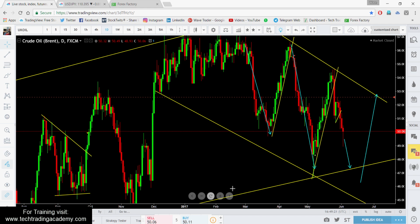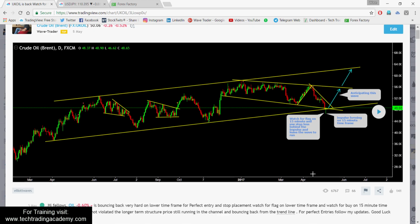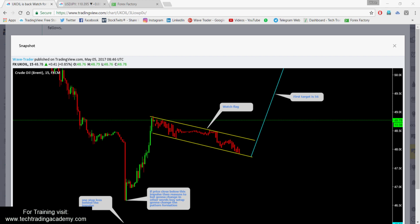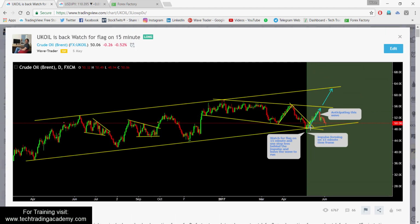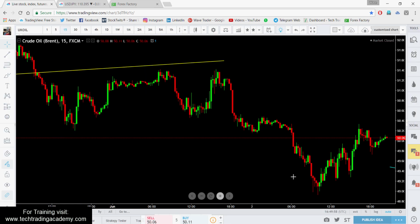Let me bring back the previous idea again to the screen so that you can get the idea. Okay, so that was the way we were looking for from this bottom. That is the impulse which we have seen at that area. If we're not gonna see this impulse, we're not interested to buy the oil. Let the oil fall up to whichever level it's gonna go, and once we see the impulse, then we're gonna start to buy oil.